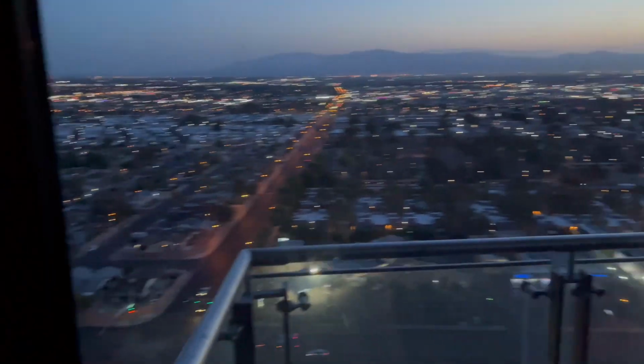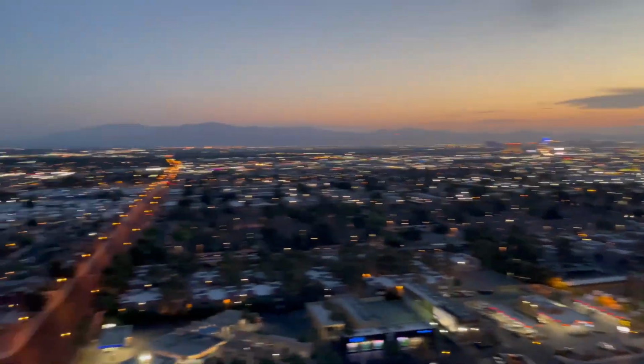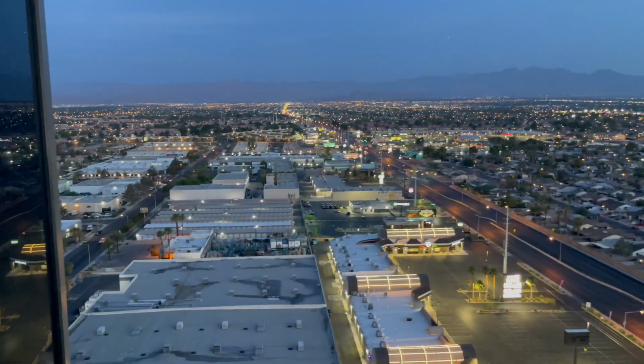Fireplace, nice big living room. About to check out. Yes, that view was everything. I'm telling y'all, it's so relaxing.